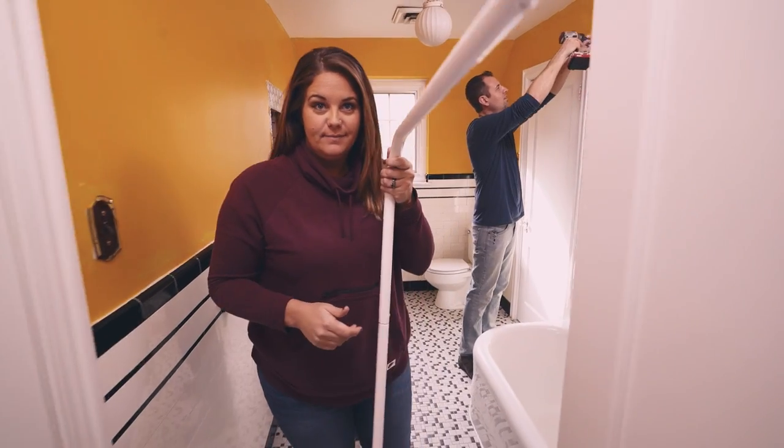I'm anxious to see what the homeowners think about the paint color that I've chosen to cover up this orange. They say that anything will be better than the orange, but I hope they're on board with my choice.